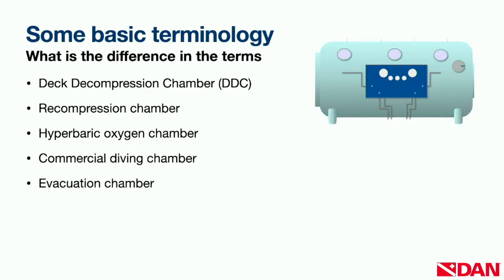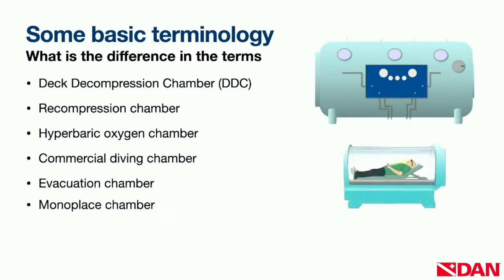Having said all of that, these are all pressure vessels for human occupancy, and in all of them, we're going to be putting the diver under pressure to get a healing effect. Whether it's a deck decompression chamber or a commercial diving chamber, we can achieve recompression in all of these. Then the one that sticks out a little bit is called the monoplace chamber, typically used in wound healing and a range of other medical conditions. And yes, we can use a monoplace chamber to treat an injured diver.